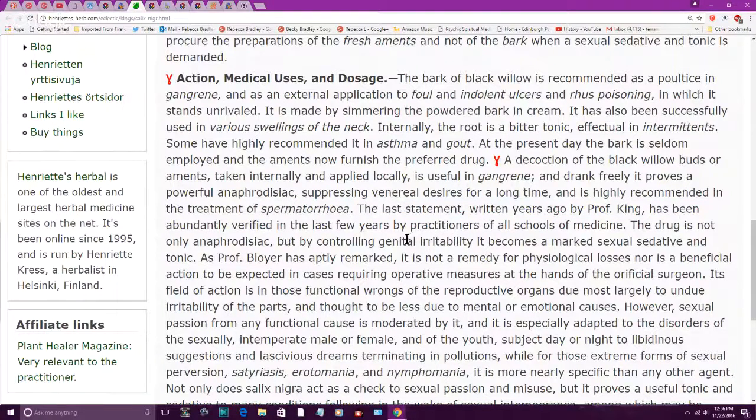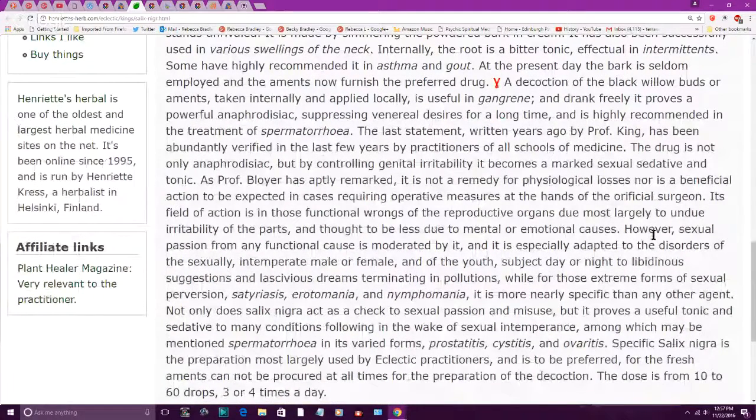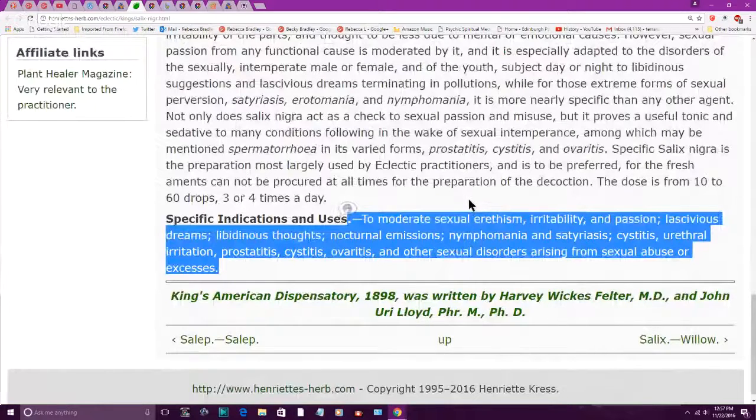It says it's not been abundantly verified in the last few years. The drug is not only anaphrodisiac, but by controlling genital irritability, it becomes a marked sexual sedative and tonic. It's not a remedy for psychological losses, nor is a beneficial action to be expected in cases requiring operative measures of the hands. Okay, I don't know what they're talking about. Its field of action is in these functional wrongs of the reproductive organs, due mostly to undue irritability of the parts and thought to be less due to mental or emotional causes. It's aphrodisiac, you should leave it at that. So, there you go. For that one.